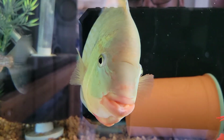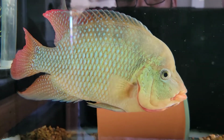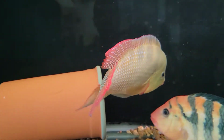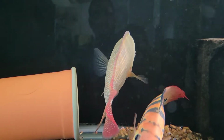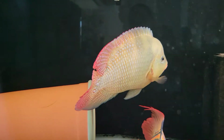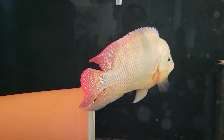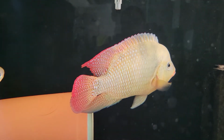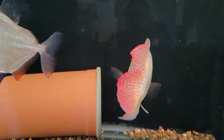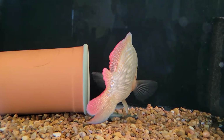Starting to get a little nuchal hump, getting that bulky profile. I know I've said that with my wild-caught male, but I think this guy might actually be a little bit better than him. Again, same population. These Rio Gaius Feste males are just fantastic. And again, this guy's an F1. So this is kind of a long-term goal from when I got those wild-caughts 3+ years ago.